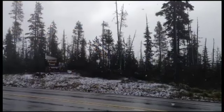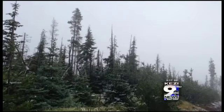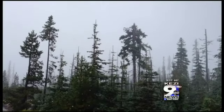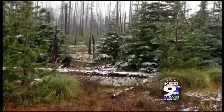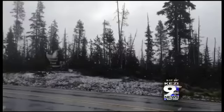As we've been saying, is it October, November, September? Hard to tell with the pictures and videos that you've been seeing. This is right outside the entrance to the Deschutes National Forest this morning. Some light slushy snow recorded by former KEZI 9 News anchor Brandy Smith. She was going over the pass today.